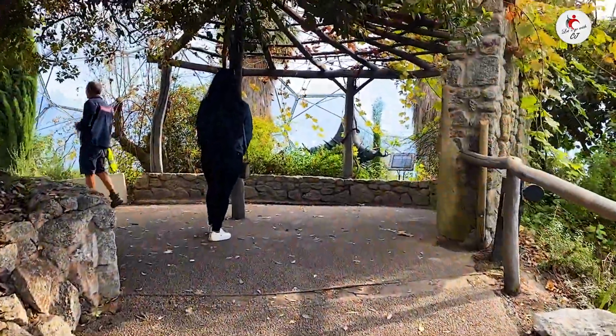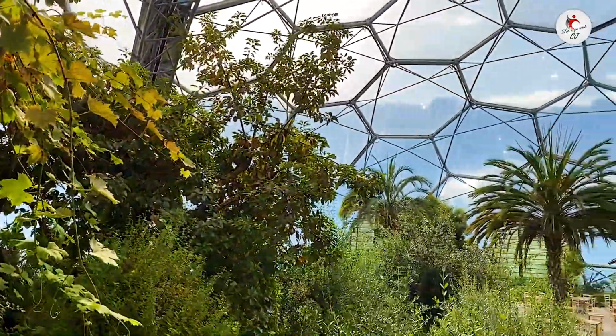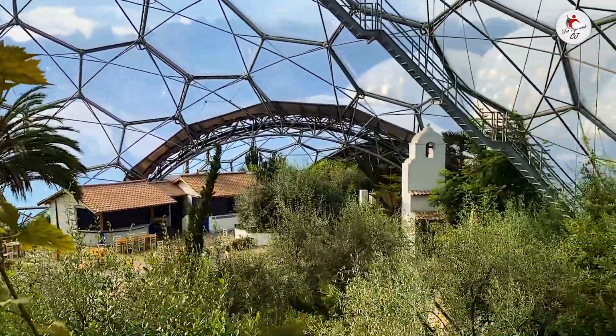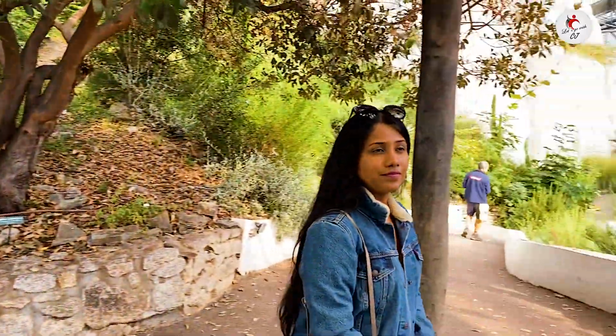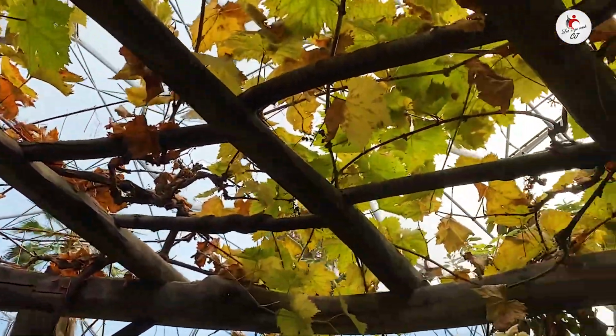I think they have grapes here. Yeah. I think maybe we come in tonight. Very nice tonight. It's really nice, isn't it? Yeah. It's all grapes here.